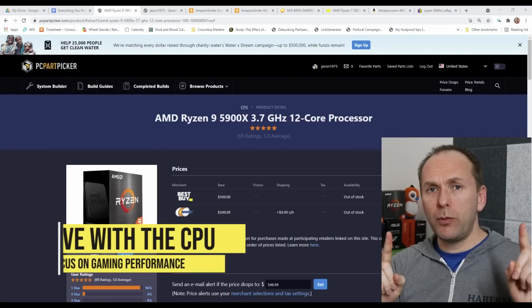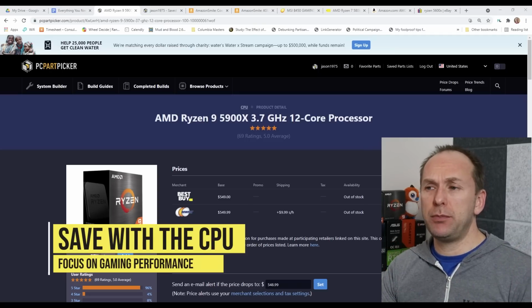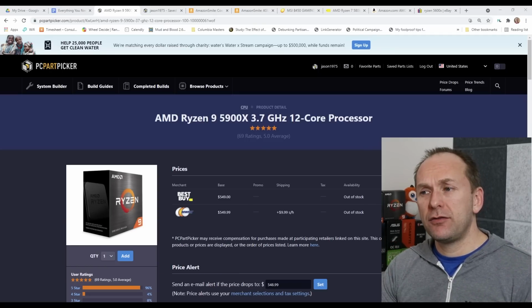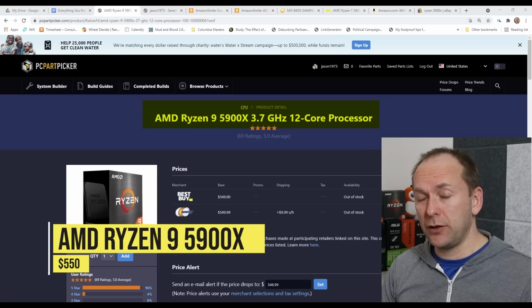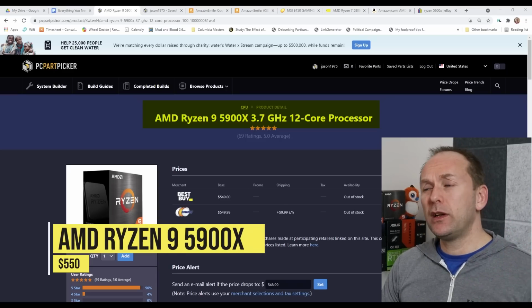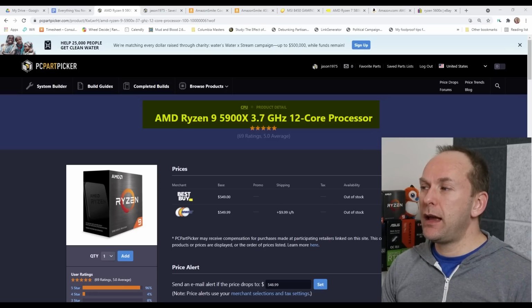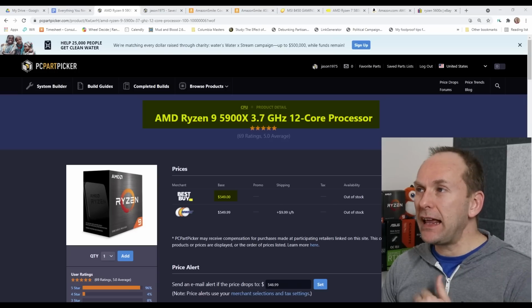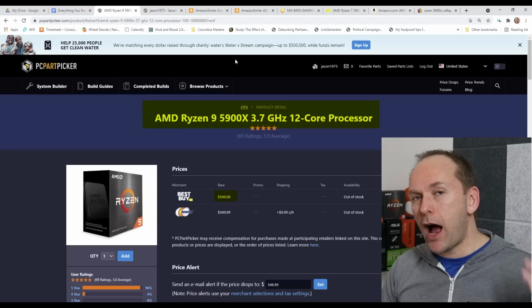Let's start with the number one area I think you might be able to save some money in this particular build, which is the CPU. In this case, we've got a Ryzen 9 5900X, fantastic productivity CPU, really good for gaming. However, do you really need to spend this much for gaming? It's not even really in stock. We've put in the MSRP of $549, but I think we can do a lot better here. Let's take a look at what some of our options are.